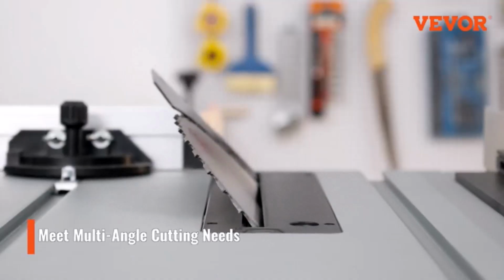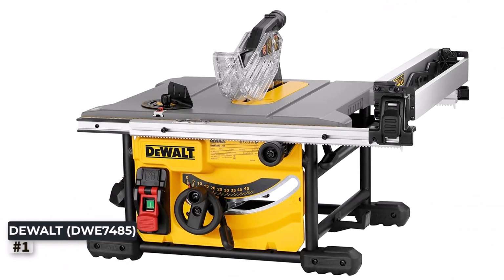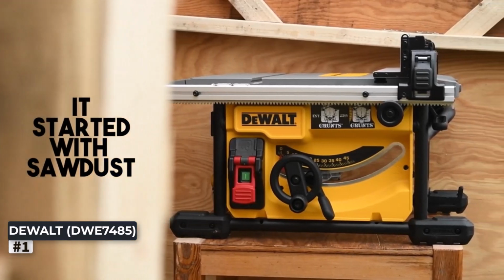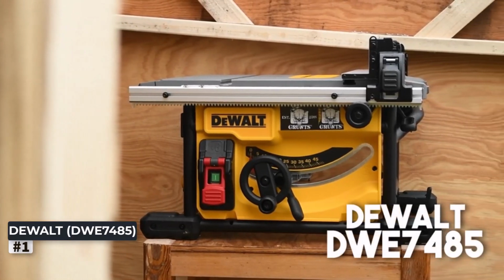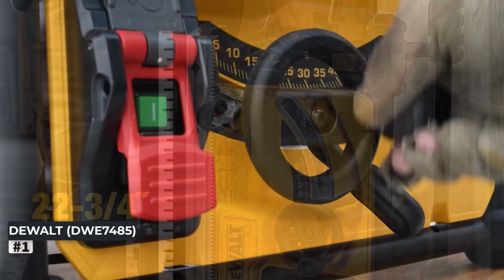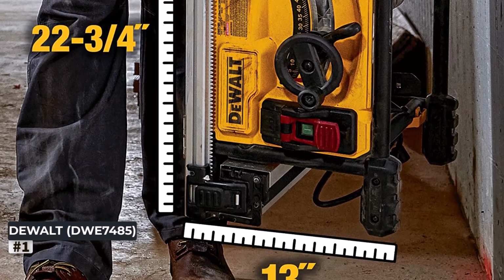Let's dive right into the top 5 lists. Number 1. Dewalt Table Saw 8 1/4 inch. When it comes to tackling woodworking projects on the go, the Dewalt Table Saw for job sites, the DWE7485, is a game changer. This compact yet powerful table saw is specially designed for professionals and enthusiasts who require a reliable cutting tool on their job sites.